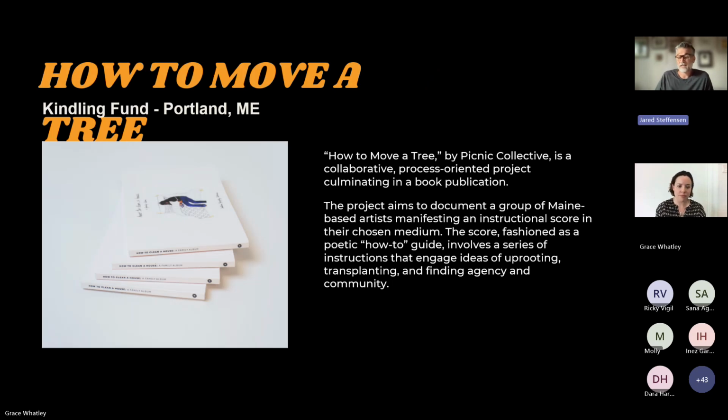Some of these that I selected have just recently been awarded, so there's not a ton of information about how they play out. But what I was looking for were these alternative means of presenting something at the end of the grant period. So this is called How to Move a Tree by Picnic Collective. It was funded by the Kindling Fund in Portland, Maine.